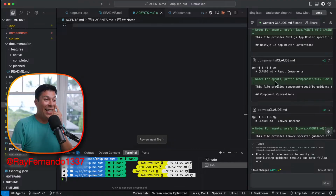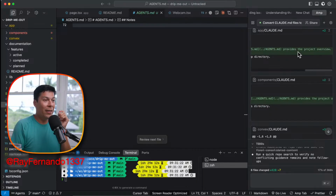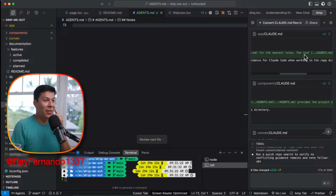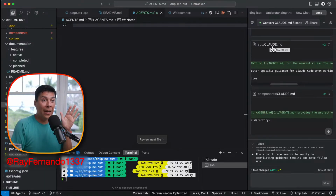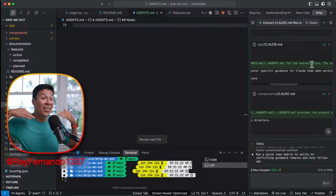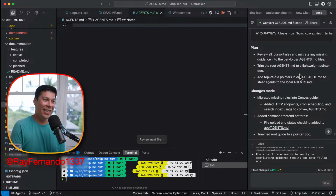Bro, these AI people are literally like, look at this. This is in the components Claude.md, right? For agents, prefer the Agents.md for the nearest rules, root, whatever. And it's even telling about the structure. It's basically told it to ignore the previous workflow and stuff like that. That's so crazy. And this is putting it into the Claude.md file, literally going to where Claude would read this file and saying, yo, nah, you're dead. You're dead, son. Dude, that's heavy, bro. I don't know if I could do all that.